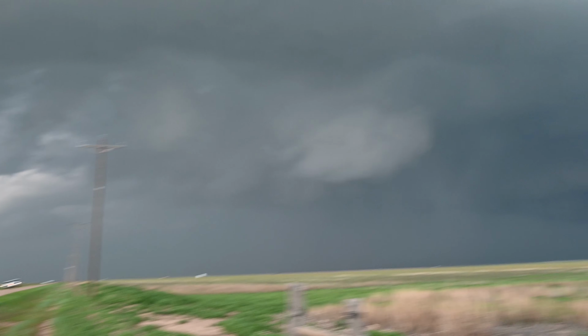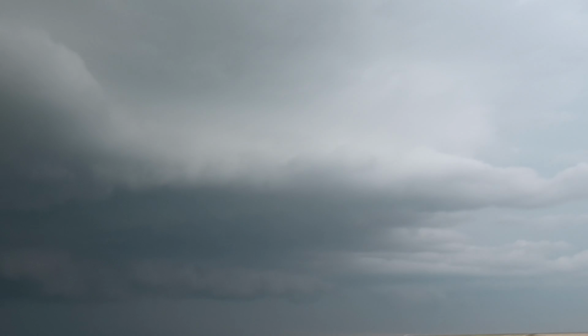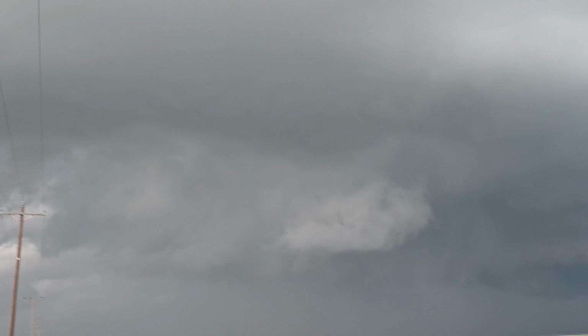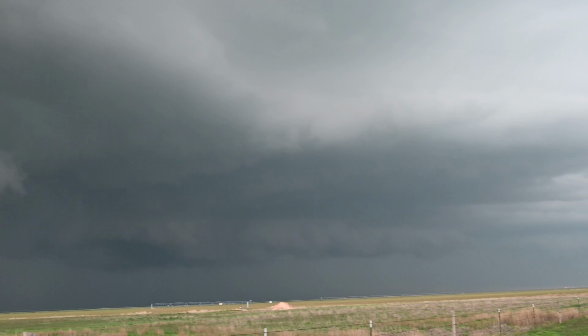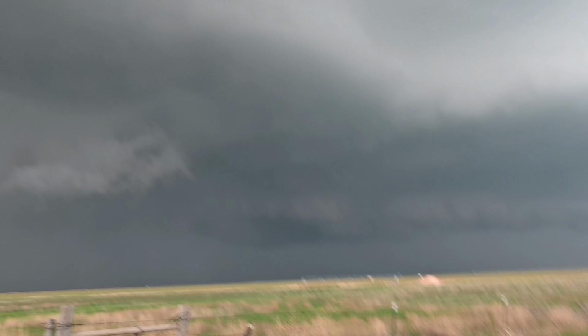So we lost a tornado warning on this cell. There's still plenty of rotation. I'm gonna get a time lapse going here, but most of the rotation's right around this general area. It's moving southerly now. So I'm gonna get a quick time lapse. There's a little bit of structure. The lighting's not the best, but yeah, let's get it.